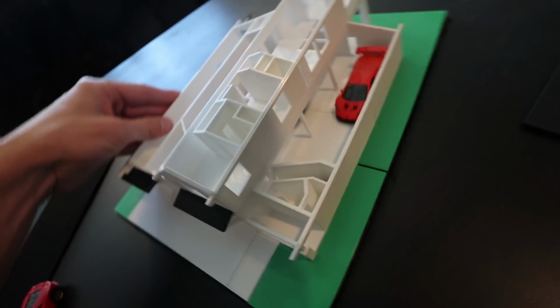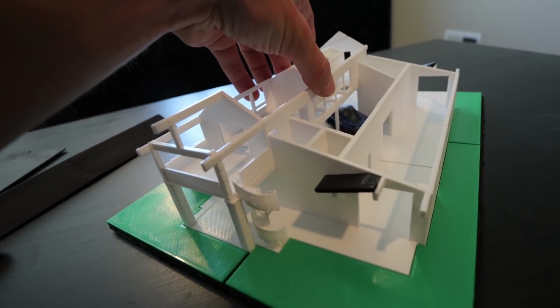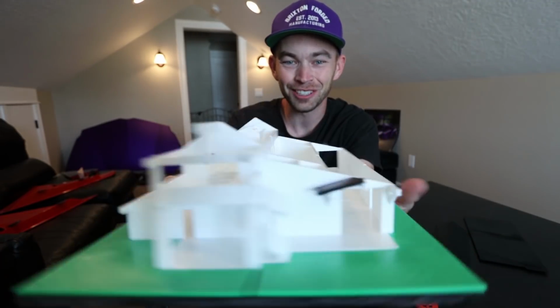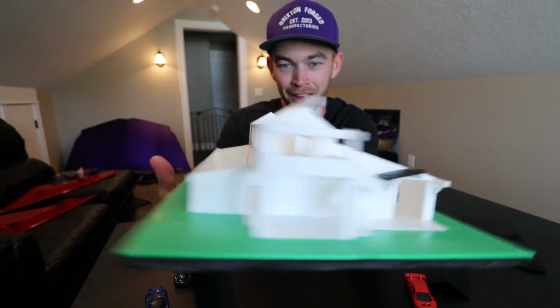office. Now, we have some good news regarding the build, and, well, we have some bad news as well. This 3D model is so cool. My architect who designed the house, he has a 3D printer and he printed this up for me.